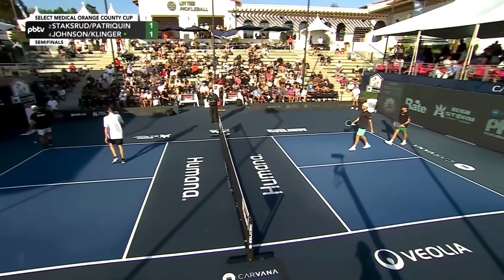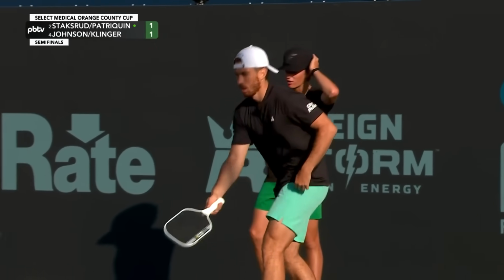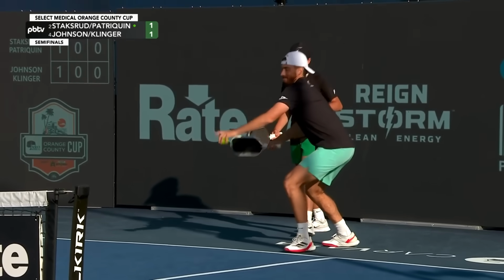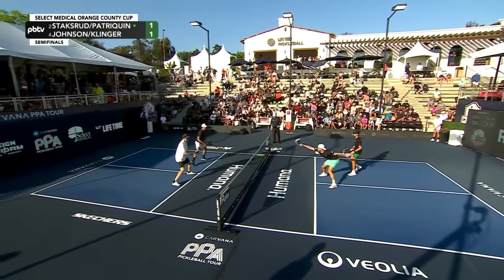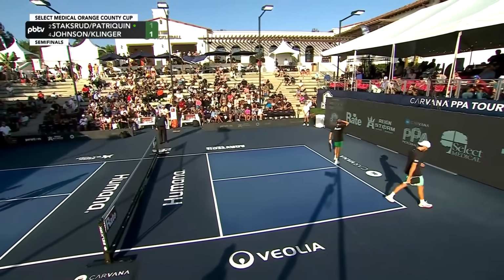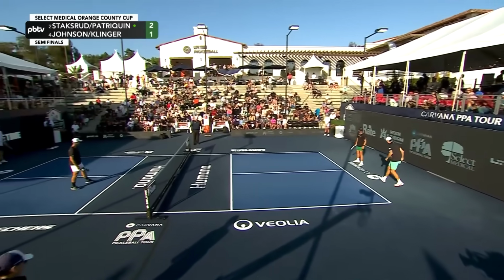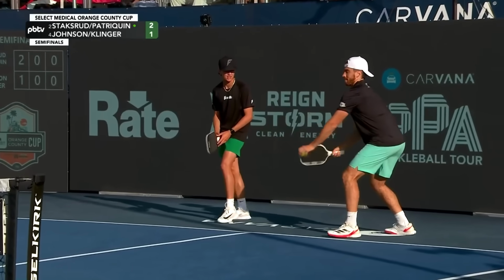But it's easier to attack people on the move as Staksrud goes for the earning and gets back to his spot pretty dang quick. And then just demolish. And that's not a flick. That is a roll. Yes. And Staksrud's roll on the backhand side has been improving leaps and bounds. It is a bona fide weapon.